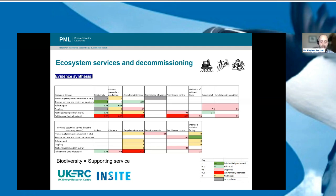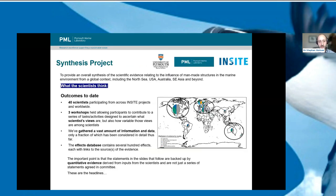We also looked at a range of supporting services, which are not often included in ecosystem service frameworks. Again, it was mixed, but the overall message was that there was no impact or a degraded impact based on various decommissioning options. We're still working this up, but it's a message.